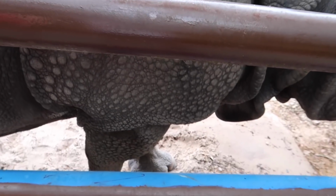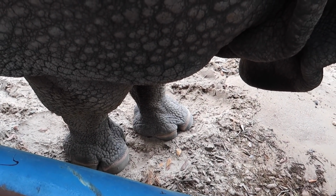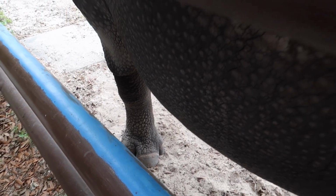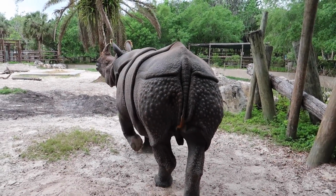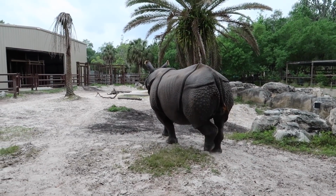Did you see his fun toes, buddy? Super cool toes. He's got three toes on each foot, and he has squishy pads on the bottom of those feet to help him absorb the shock when he's running. Really cool thing about that is even when he's running, he can run up to 30 miles an hour, which you wouldn't expect with a 4,000-pound animal, but he can run quite quickly.